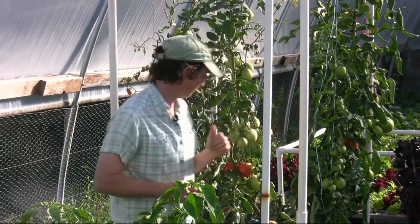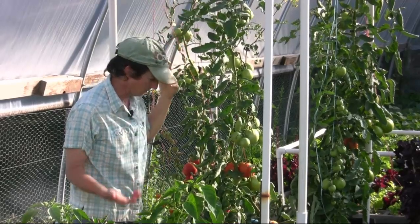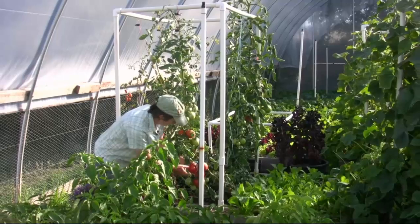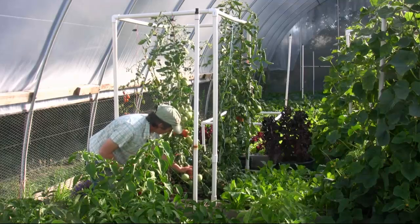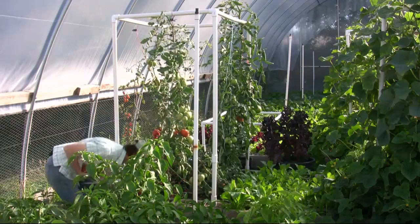So we're going to start right here with the tomatoes. And remember last week we cut the tops out, so there's no tops in the tomatoes. So basically all that's left here is harvest, harvest, harvest. So let's do it. Let's get some of these gorgeous tomatoes off of here. I love the fall because there's just so much food to harvest. Come on, tomato. I'm going to take you home. Okay, here's my basket.